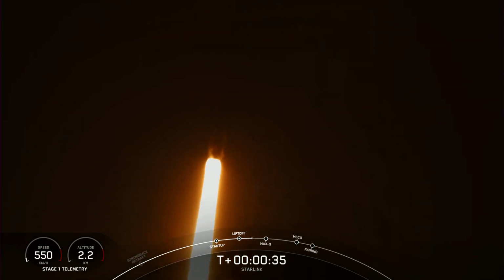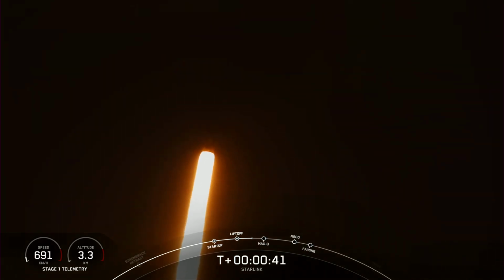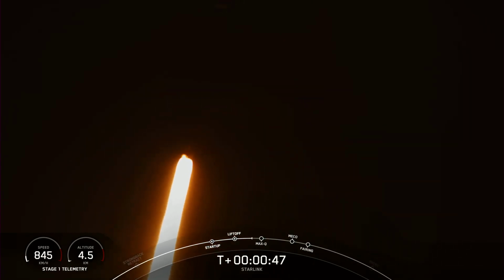We're now at T plus 35 seconds. Falcon 9 has successfully lifted off from Space Launch Complex 40 from Cape Canaveral, Florida at 11:41 p.m. Eastern Time. Next major milestone coming up. Nominal power and telemetry.